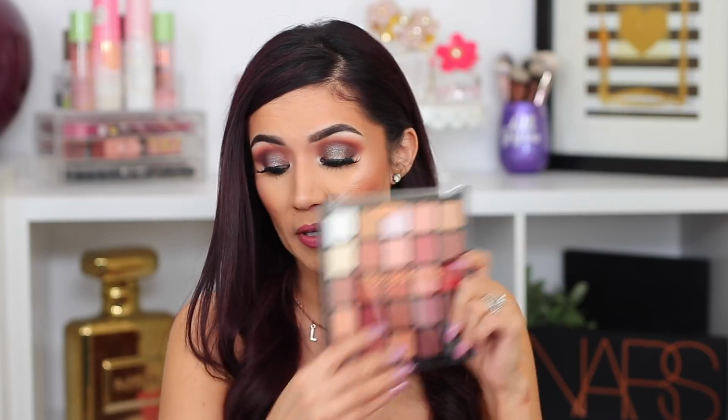Look at that. That's actually really pretty. Let's do something darker. Okay. Definitely on the lighter side of the spectrum, but who knows? I mean, this is just arm swatches. We definitely have to see what it's like once we put it on our eyes. That's what I picked up for eyeshadow. All right, I do like that one.